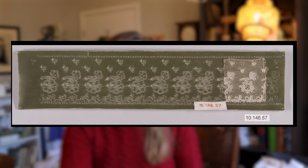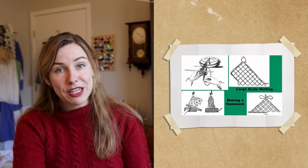I have a group near me, I don't know if they're a guild, that are really into lace making and offer classes in bobbin lace making. So I might take those, but because I do have the instruction from the Victorian era on netting and it has a lot of illustrations in it, I do want to learn how to net. It would be really fun to make my own hammock. I have knit my own hammock before from the Victorian era, and it was definitely not wide enough. I kept on falling out of it, but it would be really fun to net it.